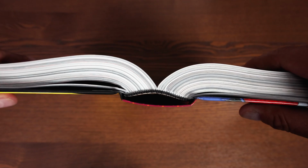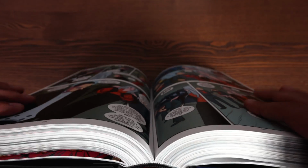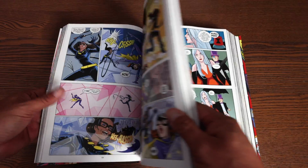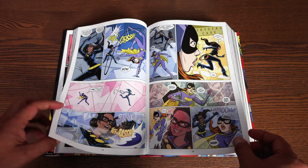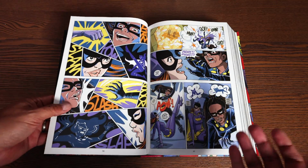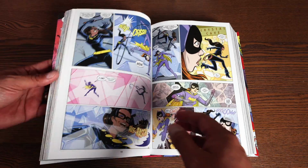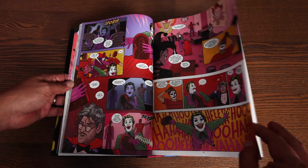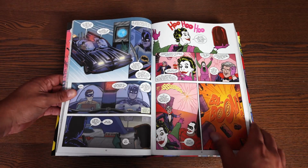So let's look at the binding of this printing. 928 pages. And it is the same paper stock they've been using for the last year at DC Comics. So it's not quite glossy, it's not quite matte paper. It's not as thick as the glossy paper stock they used to use. So there is a little bit of bleed through happening.